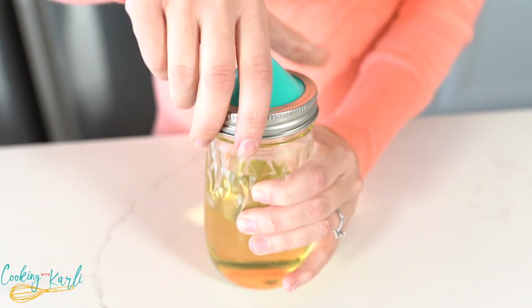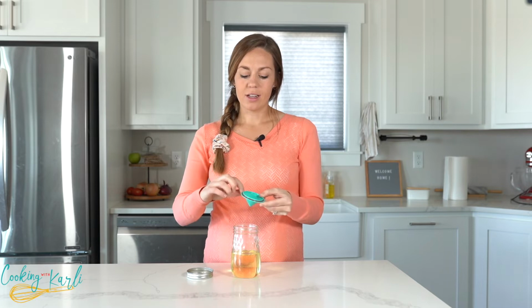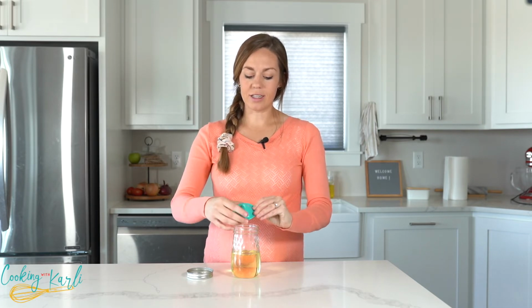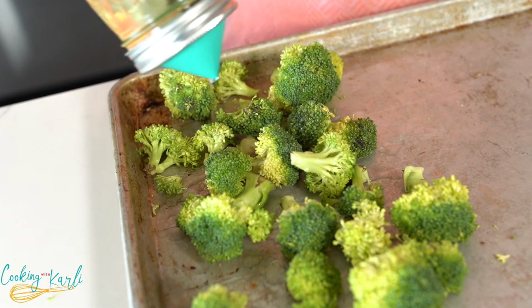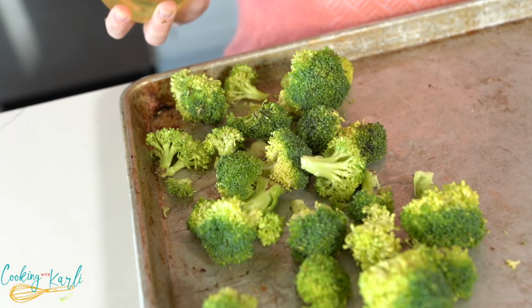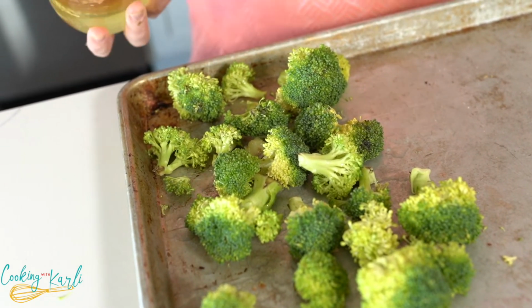Next up is this little gadget called the Ergo Spout Mini. It is just a little spout that fits on a regular sized mason jar. There is a gasket on the inside so nothing leaks out. I put oil in here just to drizzle onto my pan before I cook like scrambled eggs, or if I'm roasting broccoli and I just need to drizzle some olive oil on. This is perfect for drizzling. It just gets just the right amount of oil on whatever you need oil on.